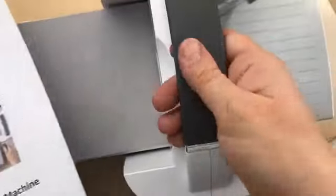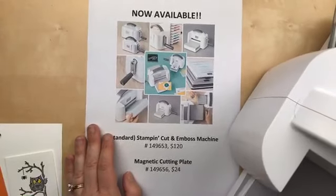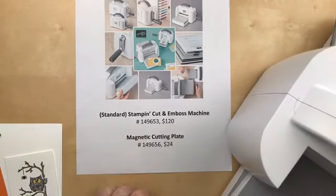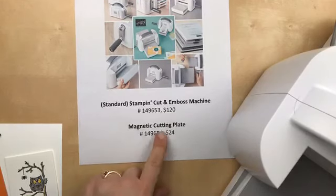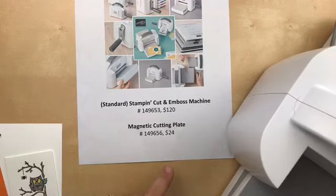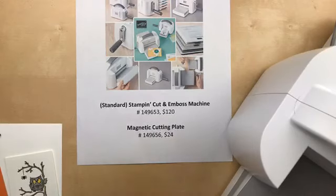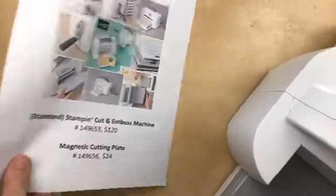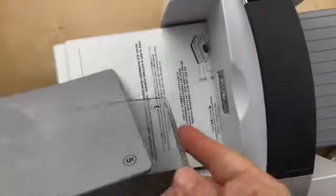Okay, man, even this, you just... There. Okay, so the new Stampin' Cut and Emboss machine just launched on September 1st. It has a big price tag, but I'm going to tell you about how to get a deal on it. The magnetic cutting plate does work with the Big Shot. So if you have a different die cutting system, you can get the magnetic cutting plate separately, and it is $24 in the US. Item number 149656. Let me show you the platform. It is magnet on one side, and the other side is like a self-healing cutting mat. So this replaces your cutting pad, your bottom cutting pad.